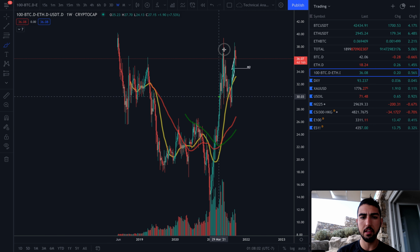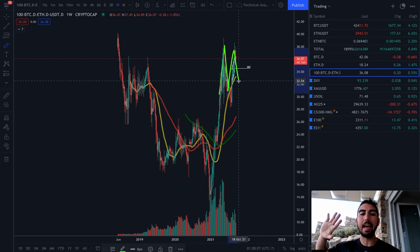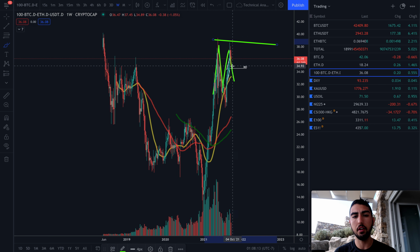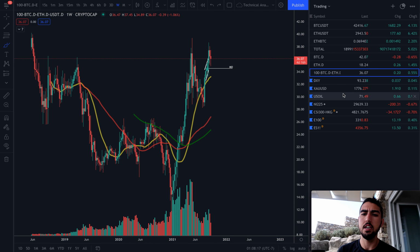And then same thing with the others, with Ethereum and Bitcoin excluded from the altcoins on the top 100. That's also showing weakness with a failure to form new highs here. And so this is all food for thought here.